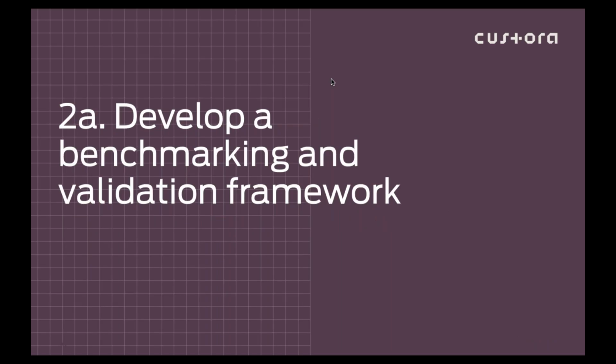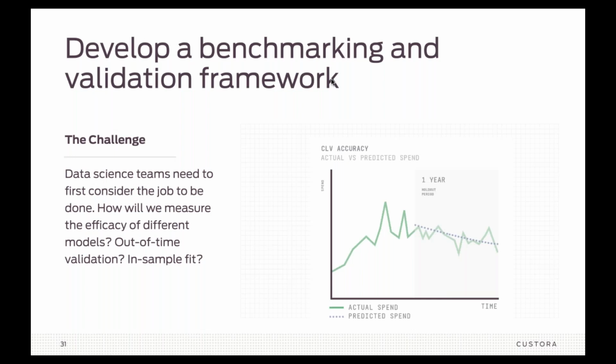Okay, step 2A, and you'll notice I'm starting with the annoying pedantic stuff rather than the fun, gratifying stuff, but these are the steps that tend to get overlooked and then very significantly regretted as a result after the fact. It's absolutely essential before we embark on a scattershot, shotgun approach of R&D to identify what benchmarking and validation framework we're going to use. For example, how do we know when we've stumbled on a good model? How do we quantify the goodness of the model? How do we know when it's time to find a better model? And this might sound super obvious, right?